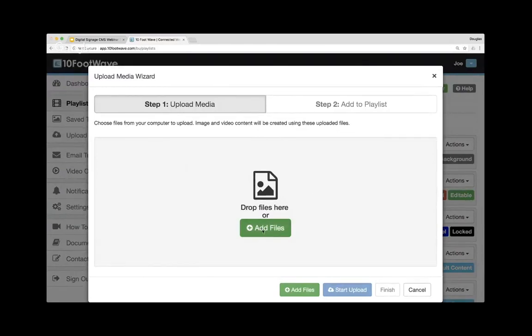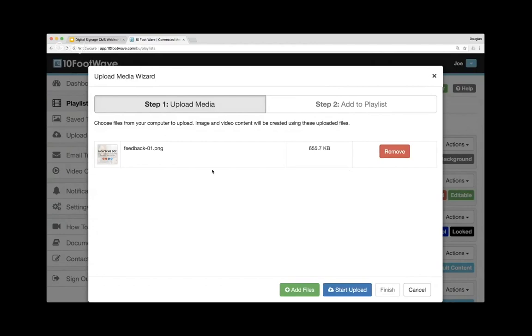We're going to add some files. Let's take a look at our desktop. Got this feedback graphic here that I created. It's also in our CMS, but I pulled it out to use as an example here. So let's start the upload.